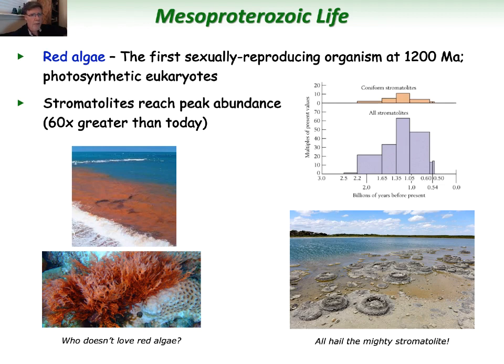Stromatolites are the same old, and they've been around a while. Not eukaryotic, prokaryotic, remember. They are photosynthetic, and they have different shapes and sizes from mats to mounds to domes to toadstools. But it's really in the Mesoproterozoic where they have their greatest abundance, and maybe as much as 60 times more than you see today.